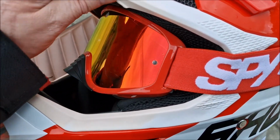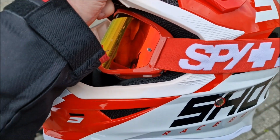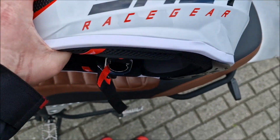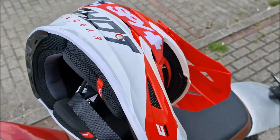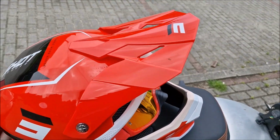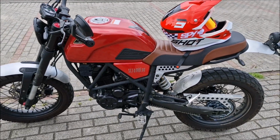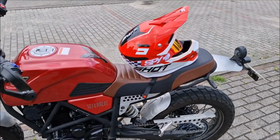Okay, what more? Well, for the rides I did today, this is completely fine, because I've been doing some forest riding, some slight off-road, and obviously on-road riding as well. So not very fast. This is 125 cc, as you guys can see. In this case, a small scrambler which works perfectly for this helmet.